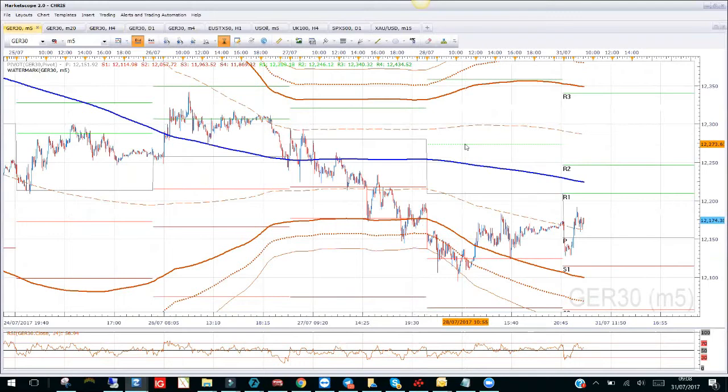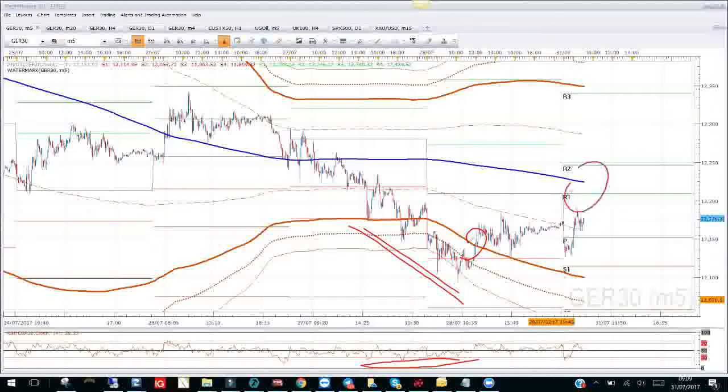We've then since created this kind of support line here. We've touched on that on Friday, and again, that's an interesting level to watch to see if it holds. Close to this level here, we had a bit of a pocket from back in April when we touched and tested the 12,000 level, so that might be an interesting target for bears, but at the moment not a huge amount of interest to the downside, as we've already made the majority of the move, I think.